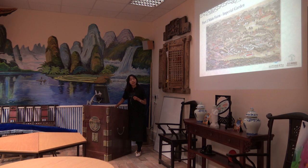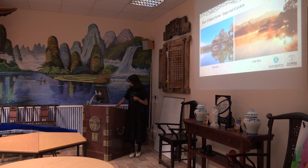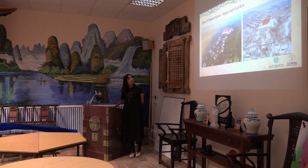These are paintings of this garden. It was also listed as a World Cultural Heritage Site. This is the palace area. And there is the lake area. And there is the mountain area. It's quite big.